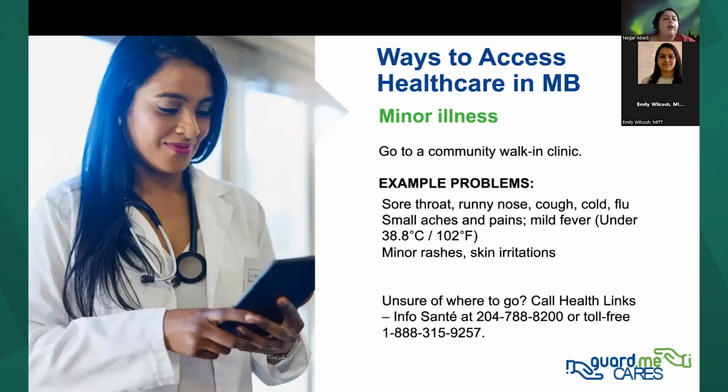Now, we all come from different cultures. I was an international student once, so it's important to know how we can access healthcare in Canada and how it's different from our home countries. In Manitoba, you have 3 ways of accessing healthcare. First is if you have a minor injury or issue, like a runny nose, a sore throat, flu-like symptoms, or minor rashes, you would go to a community walk-in clinic.